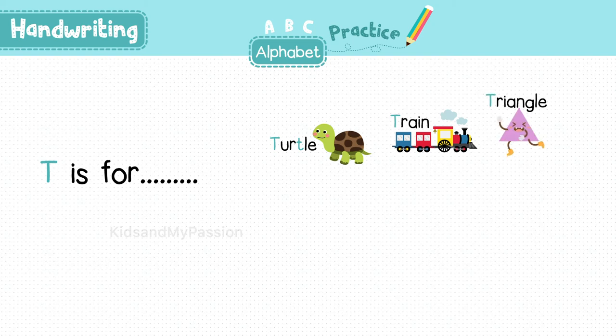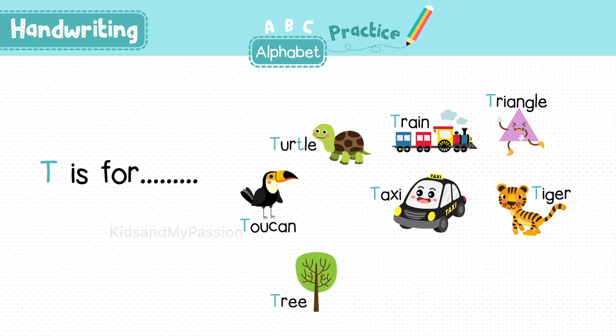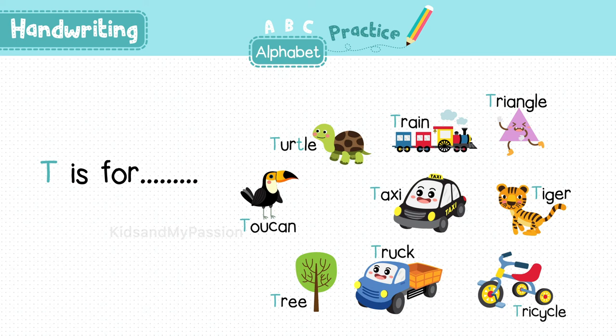Train, triangle, toucan, taxi, tiger, tree, truck, tricycle.